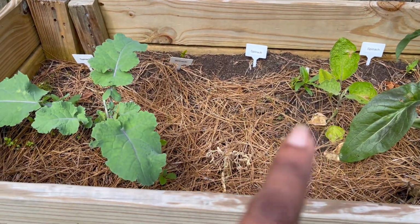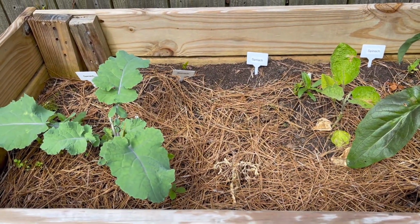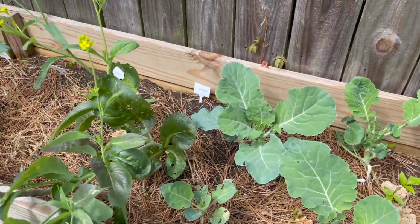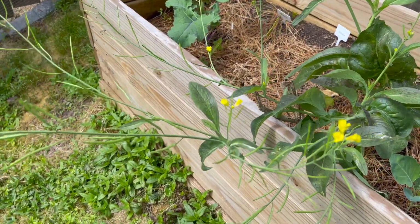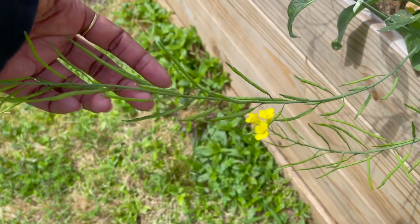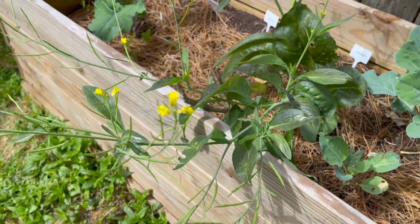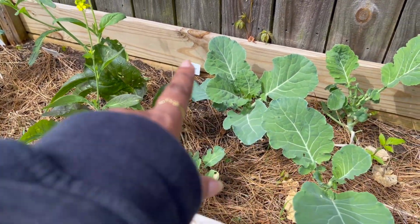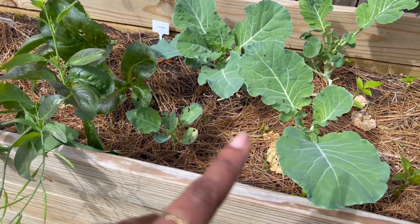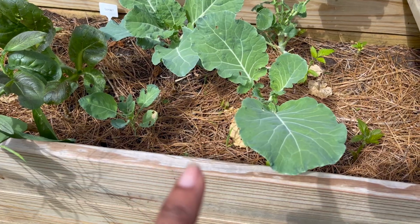Eggplant struggling. Don't like this bed. Not enough light. This is that lettuce again. I need to pull that out. These are big enough, so I may pull all of them up and just use these. I think this one went to seed first. Then we have some Georgia collards, which are still doing good. I'm still harvesting them small and putting them in the freezer.